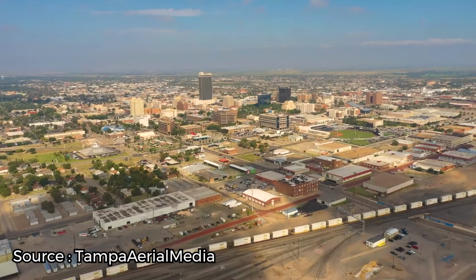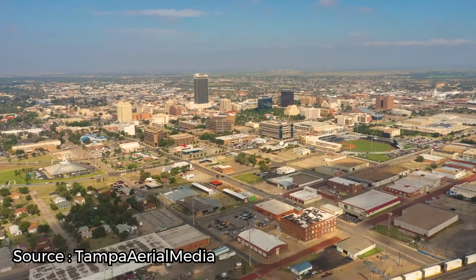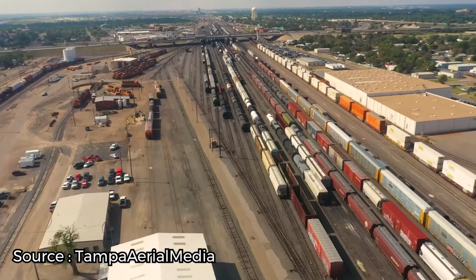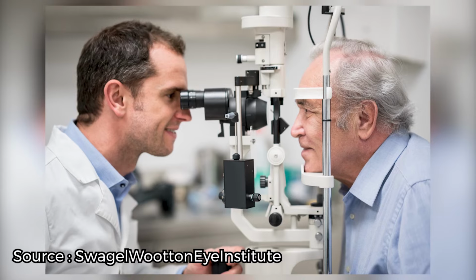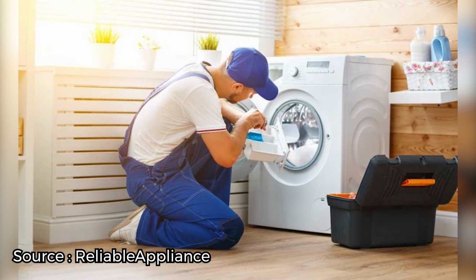The cost of living in Amarillo is 18.3% below the national average. Housing costs are 39% cheaper at approximately $156,000. The unemployment rate is 3.6%. You'll notice several specific savings, such as 35% cheaper optometrist visits, 28% cheaper dry cleaning, and 15% cheaper washer repairs.